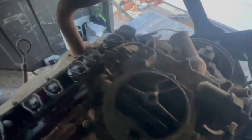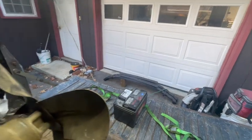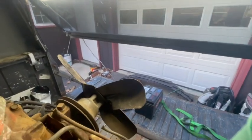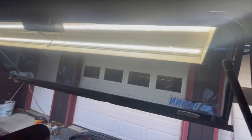Well, it appears that I'm gonna need to get a light source. I'm not seeing all too well right now, and that's gonna impede progress. So I'm gonna take care of that. All right, we've got lighting installed. I hope that stays. Yeah, perfect. So we've got lighting now, powered by an extension cord.